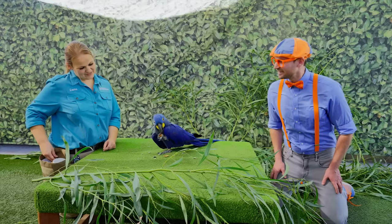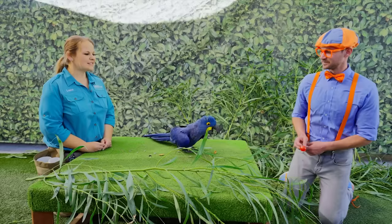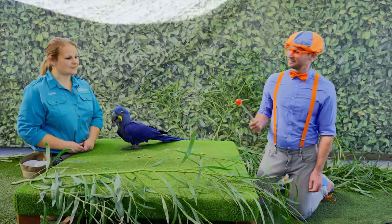Ooh, what's this? That's a target stick. One of the things that we do with our animal ambassadors is training. So we have trained Lightning to touch his nose to the ball of that stick. Oh, really? It's called a target. Oh, really? Target.